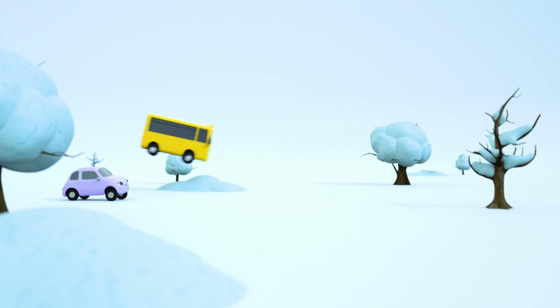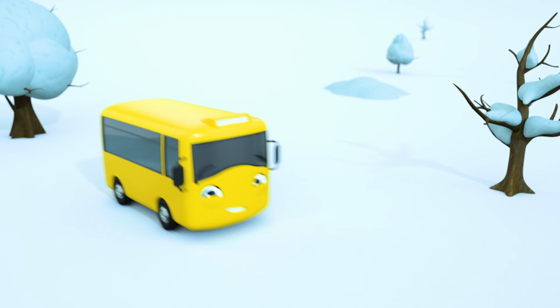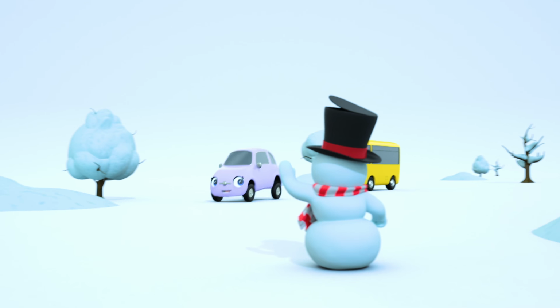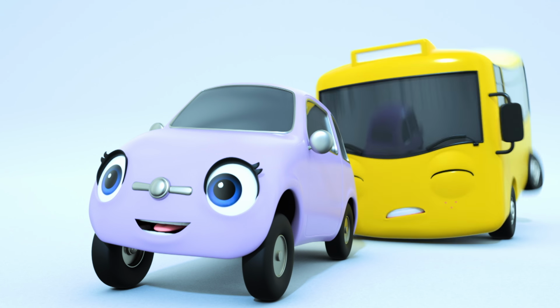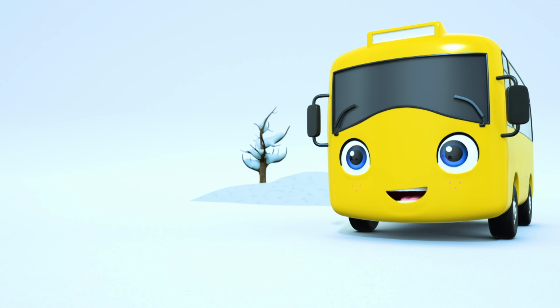Oh look! It's Buster and Scout. They're playing in the snow. They're having so much fun jumping and sliding around. Hello, Mr. Snowman. Oh my, what has Scout seen? She looks very excited. I wonder what it is, Buster.